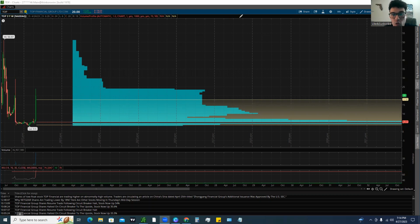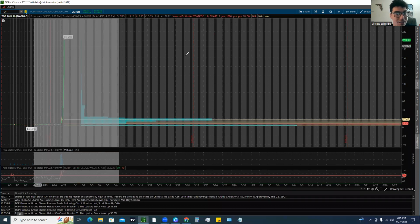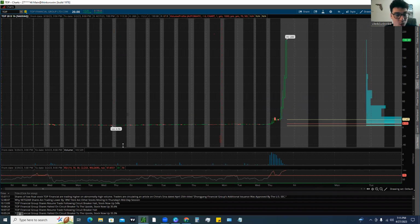We have to talk right now immediately about Top. Ticker symbol TOP. This stock closed at $20 today, which is right around the volume wall. This stock is extremely fishy to me. If we go down to the 1 hour chart, we can see this stock is up to $200. This stock was literally just $4.